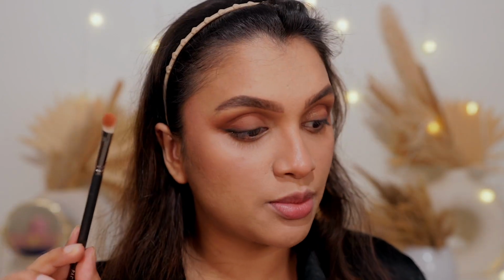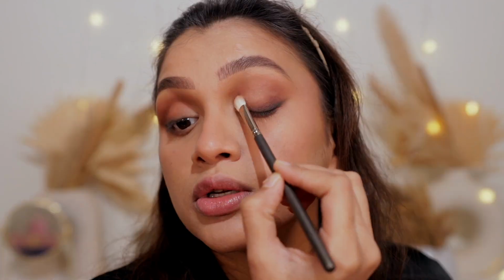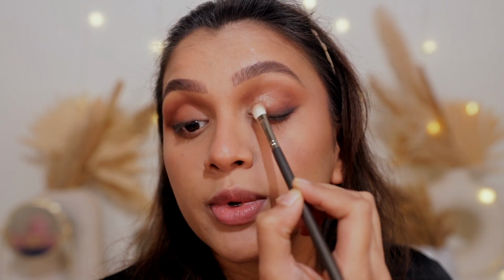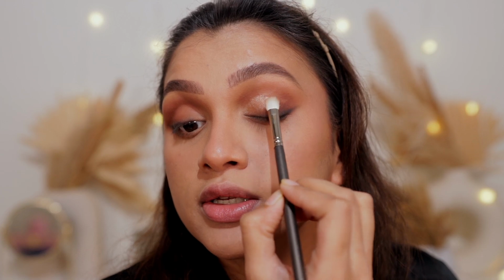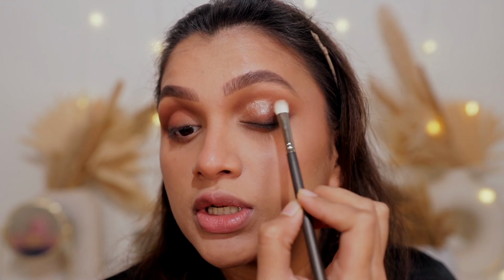Taste the Stars, which is a beautiful champagne glittery shade, and I'm gonna spritz my brush with some Fix Plus so that we don't have any fallout of the glitter. I'm gonna place it, and this just makes it more intense as well. So I'm just gonna apply this halfway on my eyelid, just like that.